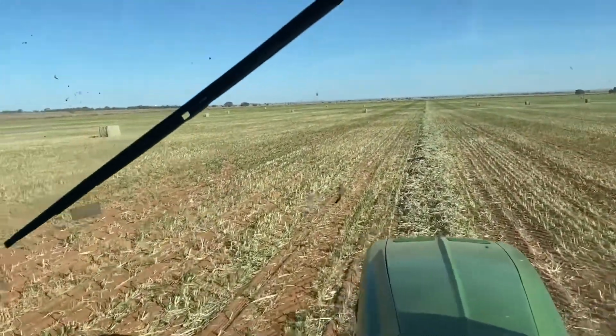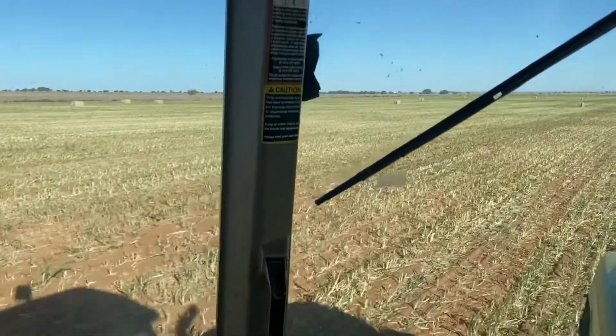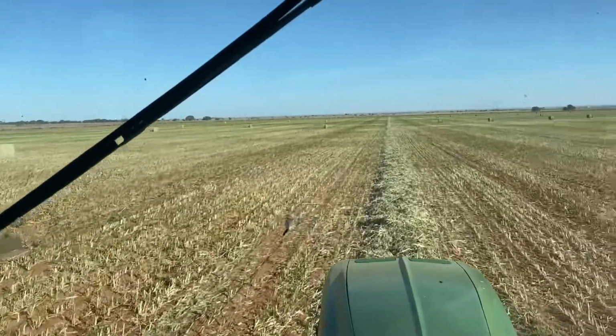Oh man, it's 10 after 9. We're still at it. And it's on the dry side. This should be the last round. Given that, it damn sure is the last round. Just like that, East is done. It's the last windrow.